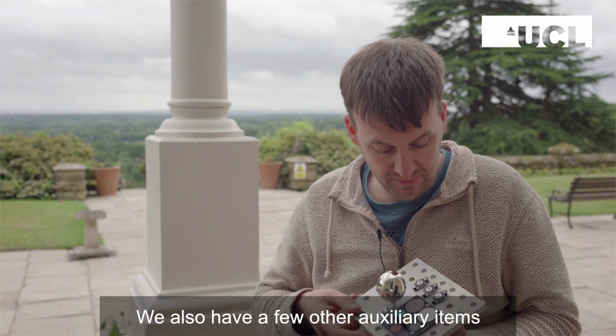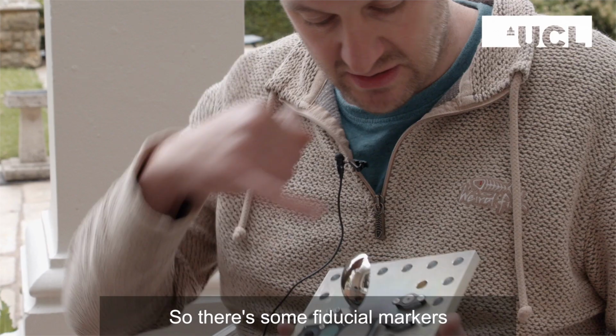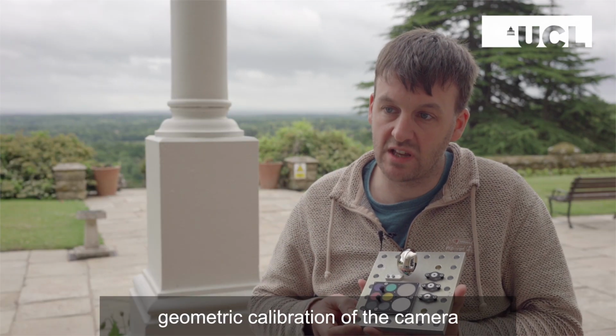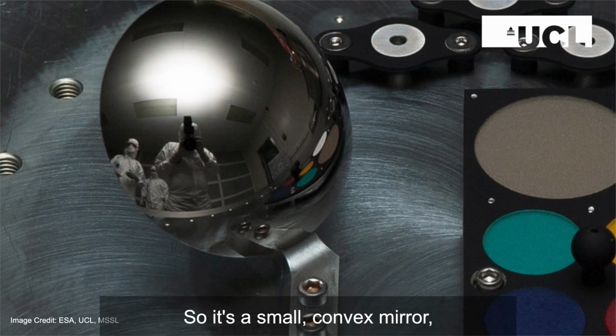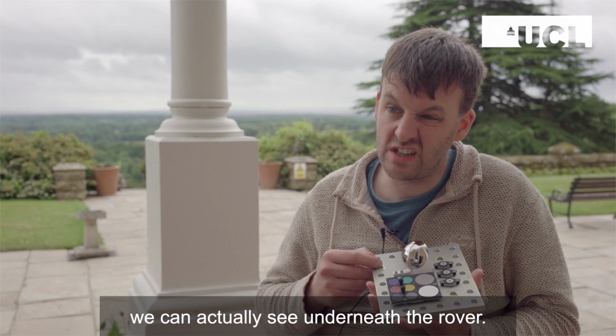We also have a few other auxiliary items, so these are known as the PanCam small items collectively. So there's some fiducial markers. Now these are for allowing us to check the geometric calibration of the camera when we get there. The last item we have here is a rover inspection mirror. So it's a small convex mirror. By pointing PanCam down at this little convex mirror, we can actually see underneath the rover.